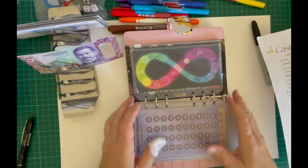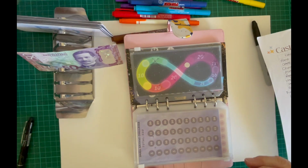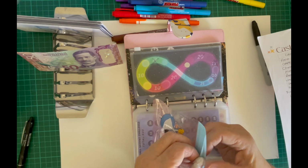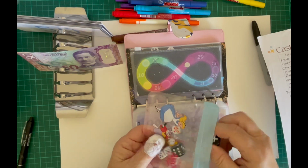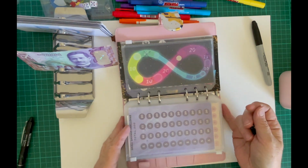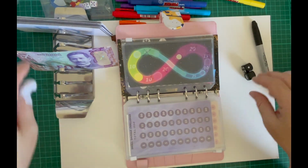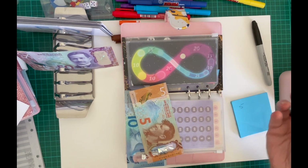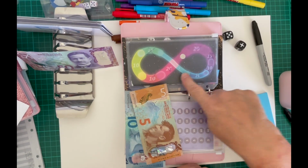So we've got 50. Probably no change, but anyway, we shall get our dice out of my Alice in Wonderland bags. So we landed on a 5. Take this away. So stay the same. So that's a 5. So we've got 5. Let's go again. Plus 5. So 1, 2, 3, 4, 5. So that's another 5.